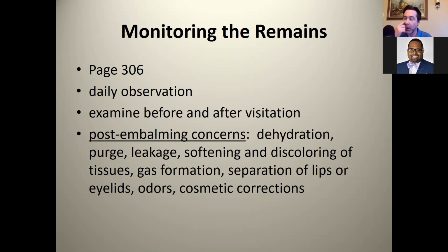You always want to monitor the remains as you go along. I came down one morning when we were living at the funeral home, and the whole backside of the casket, the elbow, had started leaking. We had not foreseen this coming, and the whole back of the casket had wicked it up. So you just never know what you're going to walk into.